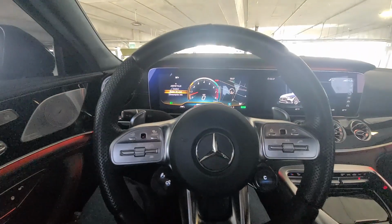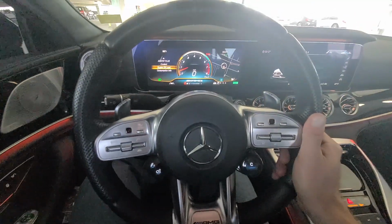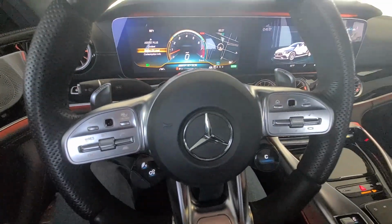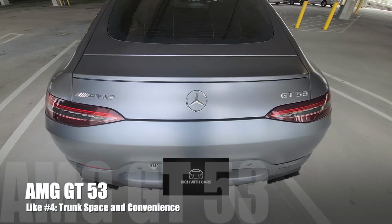Overall, you don't get to see steering wheels like this very often. And I think Mercedes-Benz and AMG did a phenomenal job with the steering wheel, both in terms of sportiness and functionality. Like number 4 is the fact that you have both sportiness and convenience.